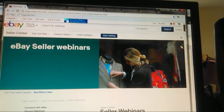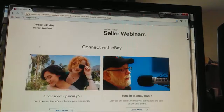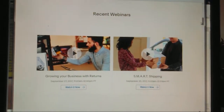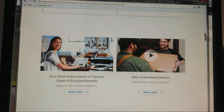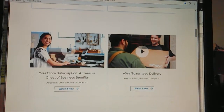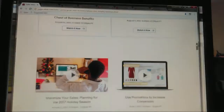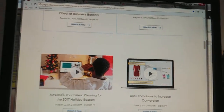And they're free. You don't have to pay any money. You can go and look at how to sell. They have eBay radio. They have guides. They have recent webinars they did: the best ways to ship your stuff, growing your business by adding returns, and all the benefits from having a store. I recently signed up for an eBay store, guaranteed delivery. Now, most people can't sign up for guaranteed delivery right now because they're doing a wait list after they roll it out, but they're talking about how to do promotions, how to maximize your sales.